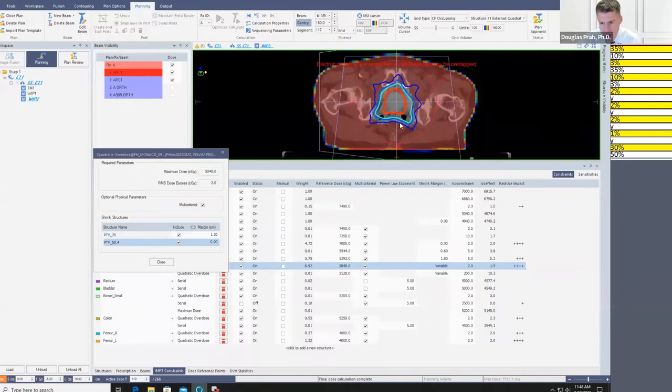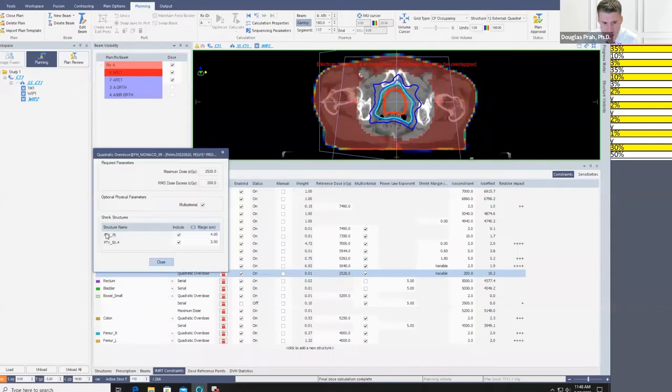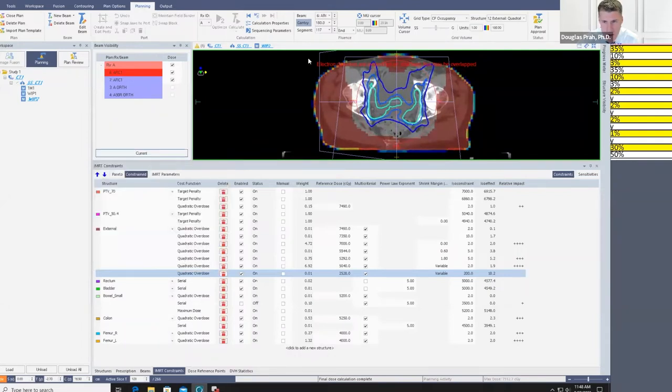So this is a very useful tool in Monaco when it comes to controlling dose gradients. And you can see I do the same thing here. I give my 70 more of a margin than I do my 54 to control some of the lower dose spill out further away from the target. Okay. Hopefully you guys have a handle on the shrink margins.